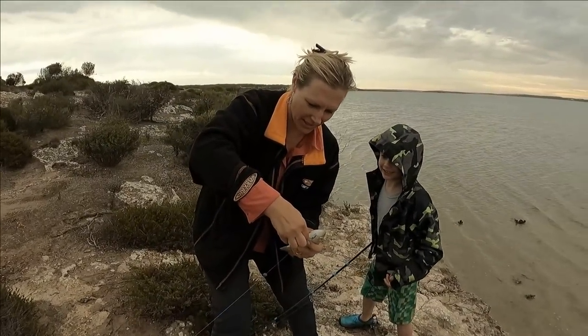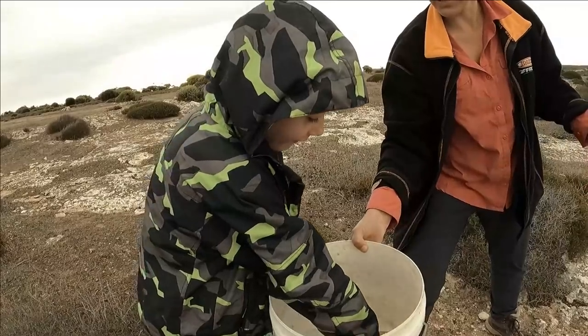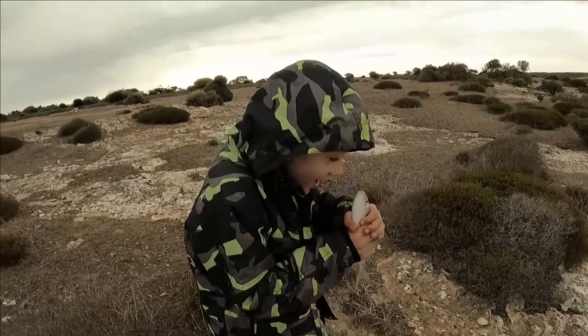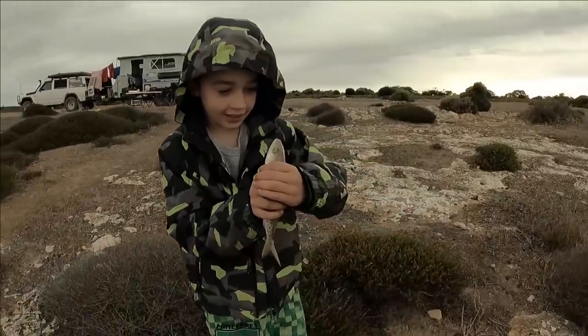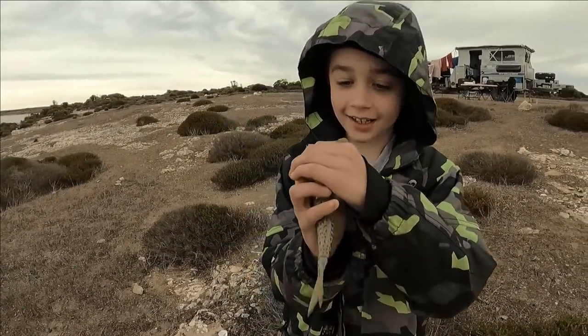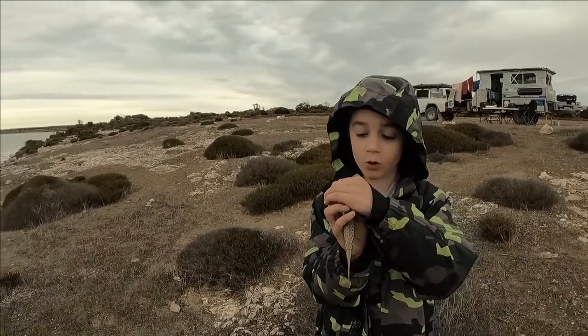Okay, look how you caught him. All right, I'll go get the bucket. I've got to get some water in there. Hello, Mr. Fish. Hello, Fishy. He's a bit small though. How good's that? He's so cool.